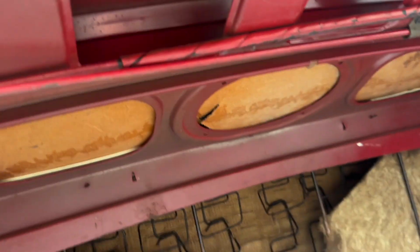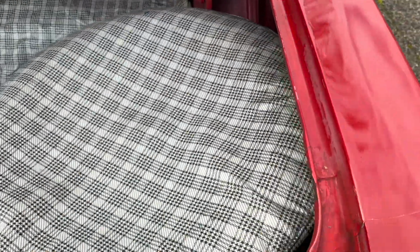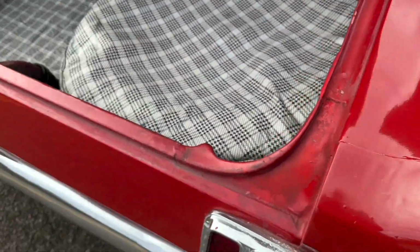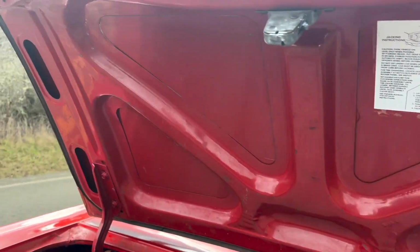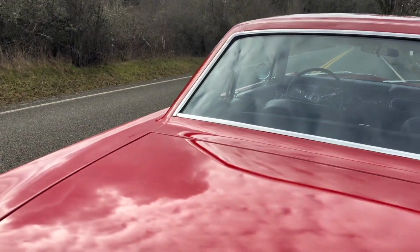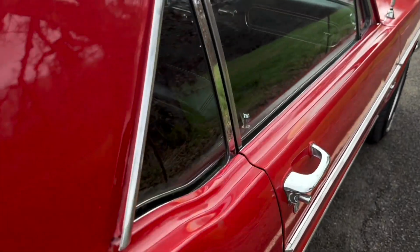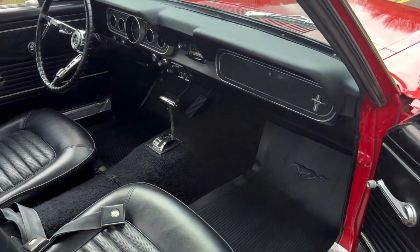Up underneath here looks good as well. This here could be cleaned up a little better, but overall, this is the only damage I've seen on the car. Their original taillight panel. You can see the trunk lid. I'll take you over here, passenger side. Probably could use new window felts and stuff too.